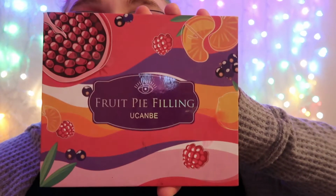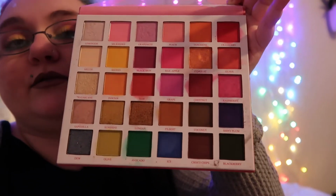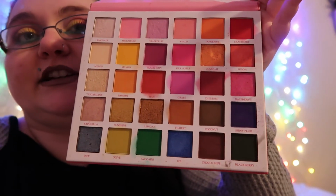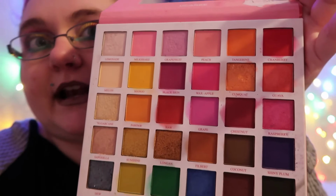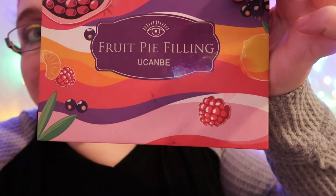Sorry, I'm looking down because my biggest palette is probably the You Can Be Fruit Pie Filling Palette. This thing is huge. It's bigger than my head. And it's really colorful too. I almost put this one in the really colorful spot. But it's got 30 shades. So that's, I think, my biggest palette. I don't particularly like humongous palettes. But I like this one. I got this one off Amazon. And it's, as I said, the You Can Be Fruit Pie Filling.